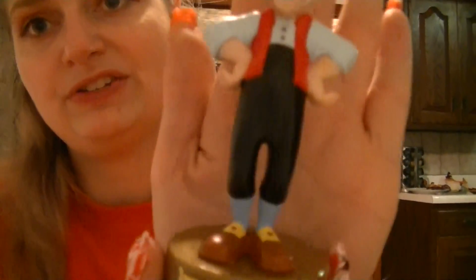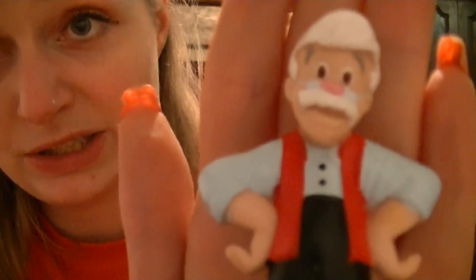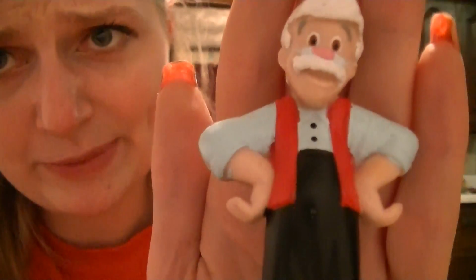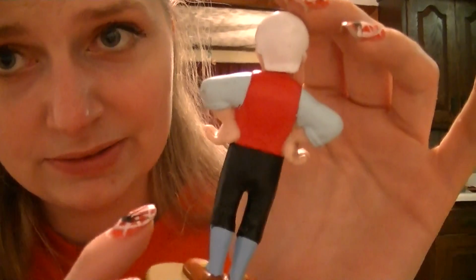This is Geppetto from Pinocchio. He was released in 1940. The movie came out in 1940. They did a really good job on this series, I think. I think that's why everybody was so obsessed with them. Adults, kids, everybody wanted their hands on these. They were great.